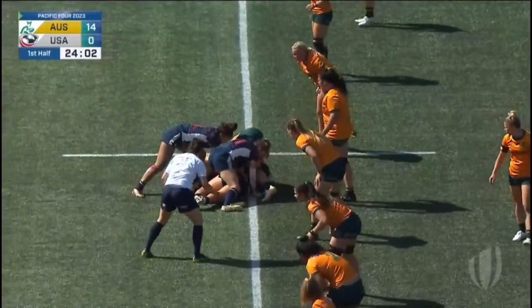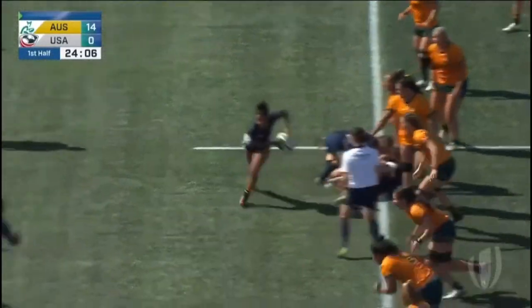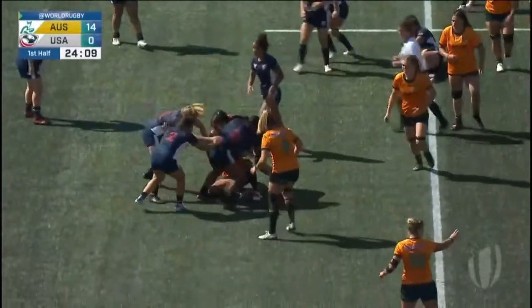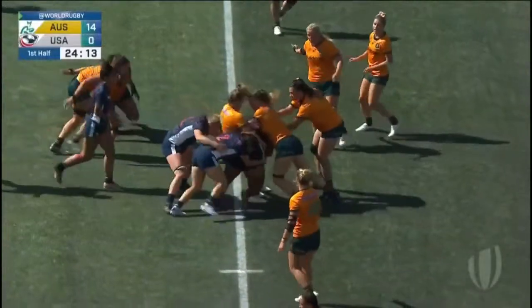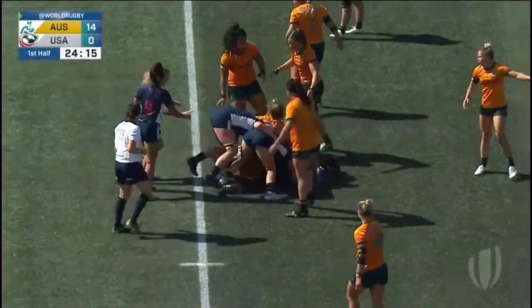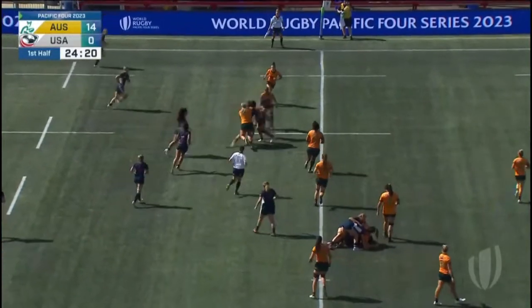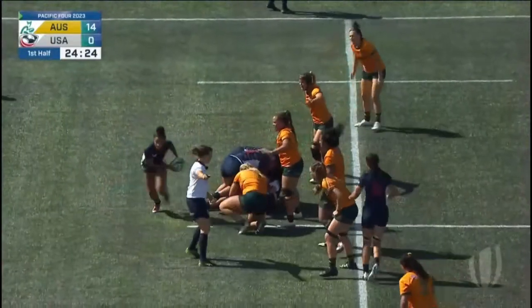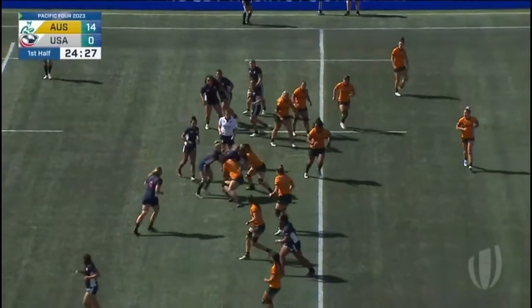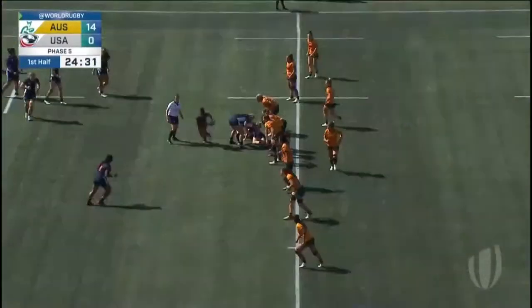Let it go now. She's on the ground. Players are off their feet, so they have to let go. Not able to get it out. Good go forward from the USA. Tupuafu again, fairly deep these passes. There's a big carry from Hangatau. It's her 11th cap. That's her job for this team, is carrying the mail hard and heavy.